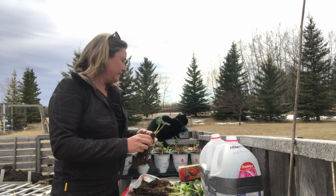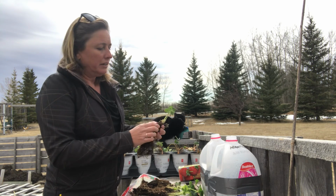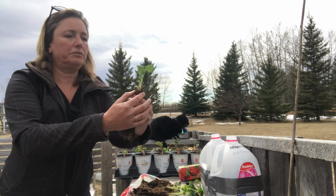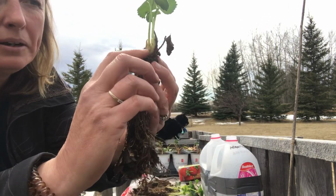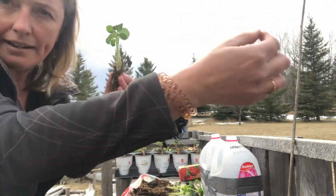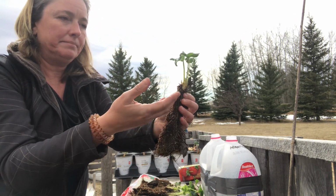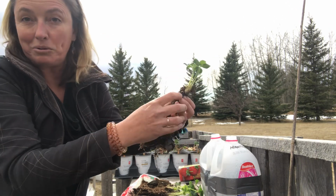Now let me show you something very important though. When you are planting your strawberry rootstock, don't bury it too deep. A lot of people think they need to bury right up, but you want to have that crown. You want to plant it mid-crown, so that it still has the opportunity to send out the runners, which we'll talk about in a second, but you don't want to have it exposed too much, because then it won't root well.